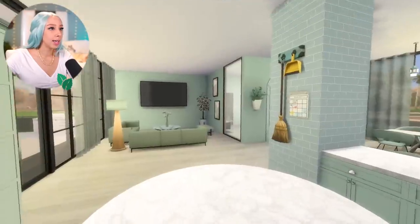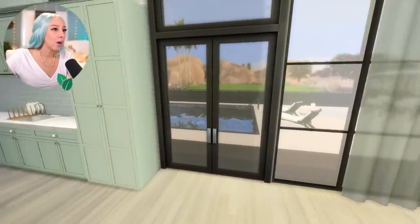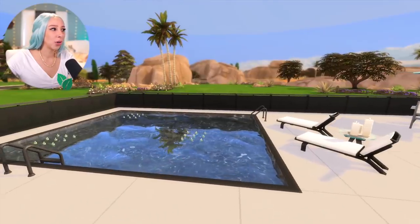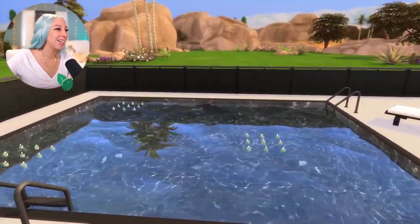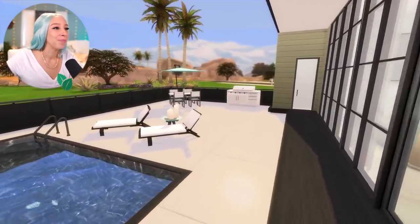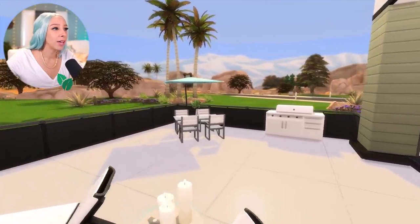Okay, and then I guess we can go outside for now because we're downstairs. This is the outer backyard area. I put mint candles in the pool because why not, you know? Why not? We've got a little laying out area. We've got an outside dining area and a grill.